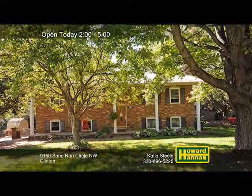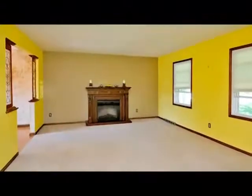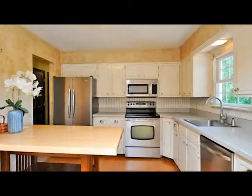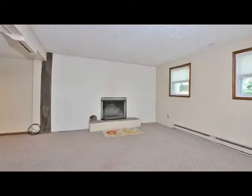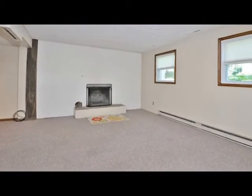Picturesque views surround this three-bedroom, three-bath, bi-level home on a cul-de-sac in Clinton. The sellers have included a one-year home warranty to ensure your peace of mind. Stainless steel appliances will assist meal preparation in the eat-in kitchen. The daylight lower level features an additional living area with a full bath and a fireplace.